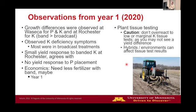So year one observations, we had growth differences that were observed at Waseca for P and K and for Rochester for potassium. And generally the band had taller, bigger plants than the broadcast at both locations. We observed K deficiency symptoms. Most were in the broadcast treatments. The banded treatments actually look quite healthy, even though they got the same rate. Small yield response to banded K at Rochester, no yield response to P placement at either site.